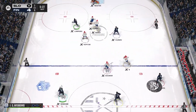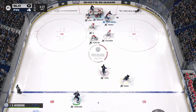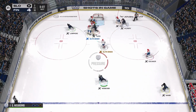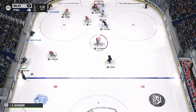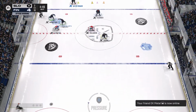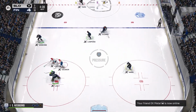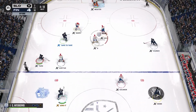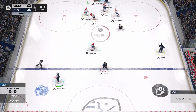Stretch pass. That's how you get north in a hurry. Fantastic stretch pass. STB's got it against the boards. And that's out of reach and out of the offensive zone. Great pass off the boards. And that plays offside. We got a face-off coming up.